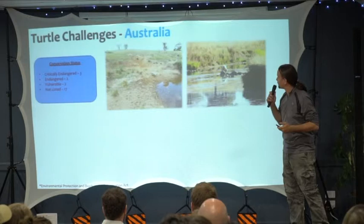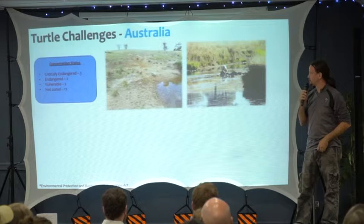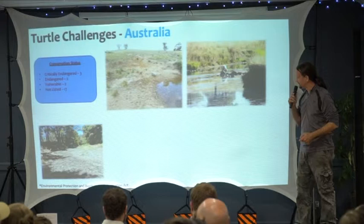Some of the challenges that they face are human impacts on the land. These are some of the sites that I've looked at over the past year and a bit, obviously heavily impacted by agriculture. Drought is a big one. This is a picture of the mighty Gwydir River that I took back in January, completely bone dry. And obviously things are only getting worse in that regard.